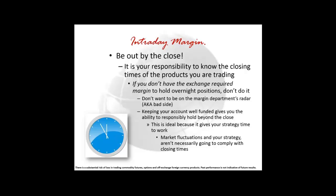In my opinion, if you are going to day trade, you should keep your account well funded. And by well funded, I mean you should have enough money to hold the positions beyond the close if you need to. This is ideal because, trust me, the markets don't cater to you. You need to cater to the market. Your strategy and market fluctuations aren't necessarily going to comply with the closing times.